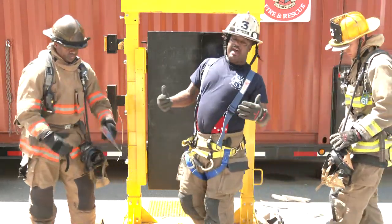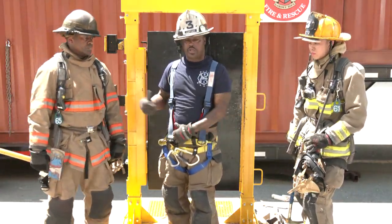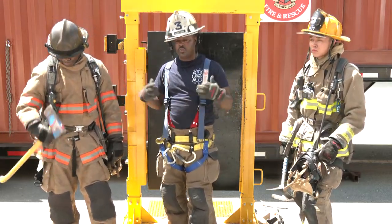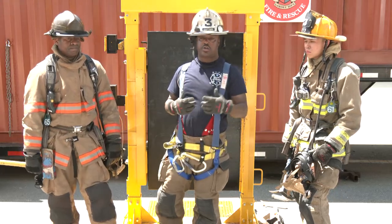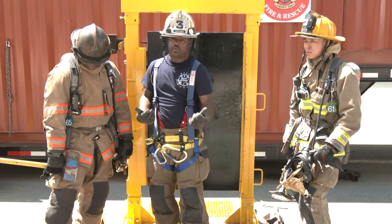So being able to have that correlation, where Eric knows what Ben's doing and Ben knows what Eric's doing. We train together, we know how the tool's supposed to sound, we know where the tool is. All good nonverbal communication, just based off of training together, working together.